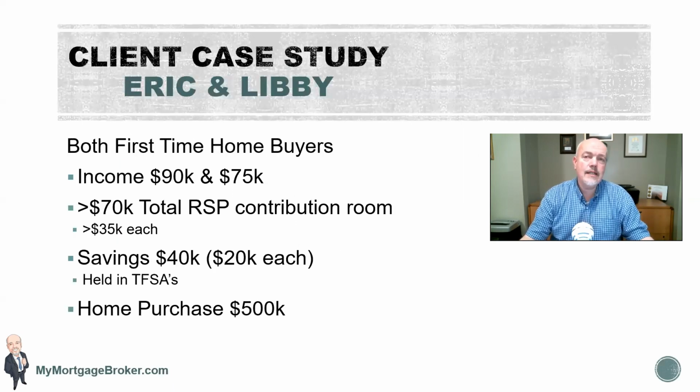So these clients, Eric and Libby, are purchasing a house. This is their first home. They qualify as first-time home buyers. And so one earns $90,000, the other earns $75,000. They both have more than $70,000 in combined RSP contribution room, and each of them has more than $35,000. So that's really important. That's one of the keys to make sure you have enough room, because you don't want to over-contribute to your RSP if you want to do this, because you're going to pay penalties when you over-contribute. So you want to check your RSP contribution room.